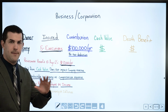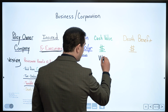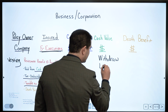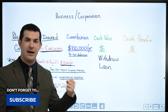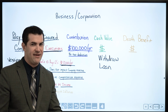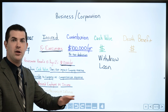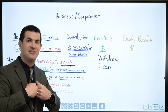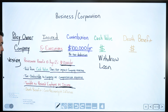So as the business owner, the company, when you take a distribution, whether that is a withdrawal or if it's a policy loan, that is a tax-free distribution to you, the policy owner. You've funded that policy with after-tax dollars, have access to it tax-free. When you pull that out, no taxes. When you pay it to me, it results in a tax deduction to you, the company, and then it is taxable as income to me as the retired employee.